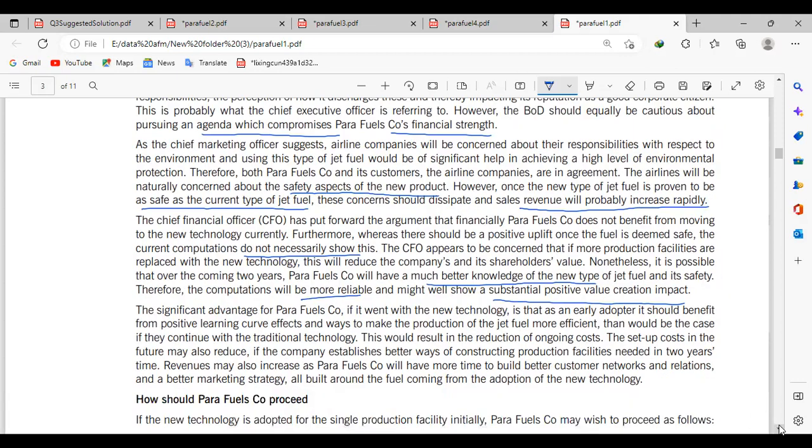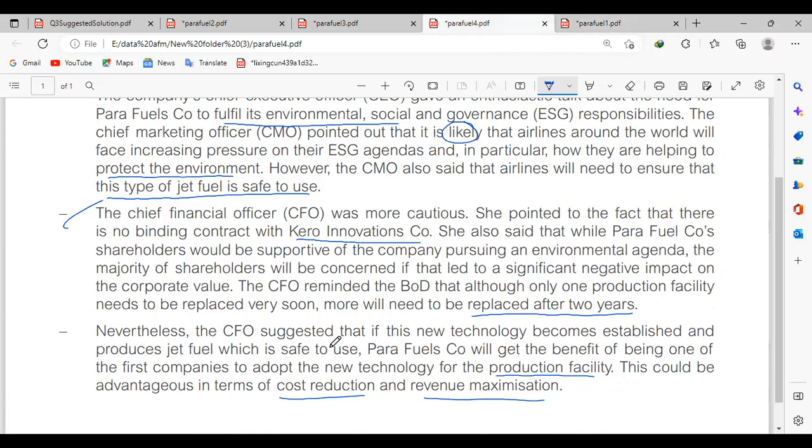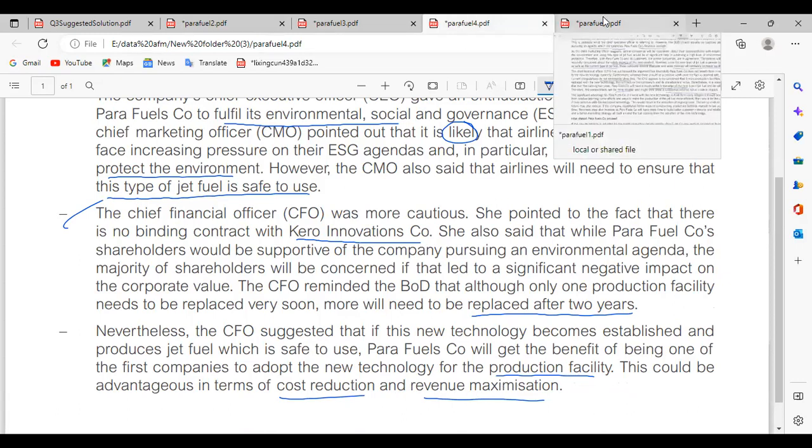And the last part of the question was, the CFO suggested that the new technology become established and produce jet fuel which is safe to use. Parafuel company will get the benefit of being one of the first companies to adopt the new technology for the production facility. And this will be advantageous in terms of cost reduction and revenue maximization.